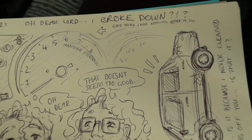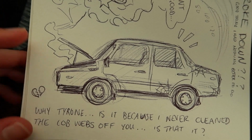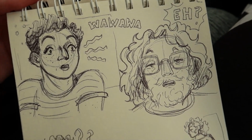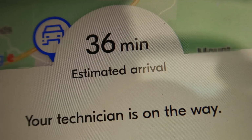I always keep a sketchbook in the glove box for this very reason. This is the artwork I made last time I broke down. It was not fun. Didn't think I'd be doing it again anytime soon. Tyrone is the name of my car. Impromptu sketchbook tour. This was when I had to have my blood taken. I think this was the same day. I was feeling a little bit spaced out. And this was when I was out to lunch with my friend the other day. Spiky boy.